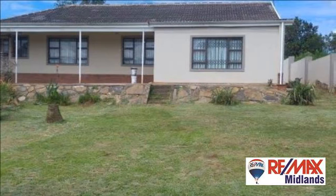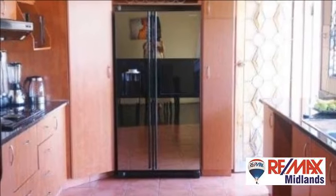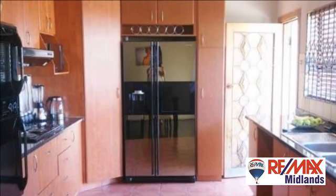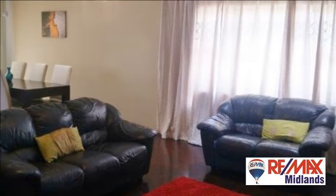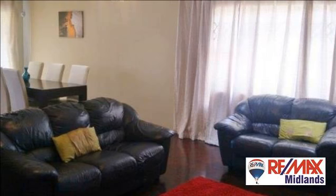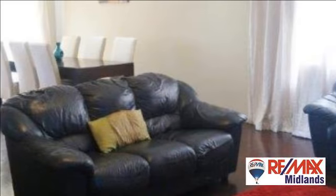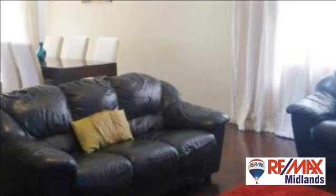An inviting U-shaped open-plan living area offers a large lounge, dining room and a modern fully fitted granite-topped kitchen. The cozy bedrooms are serviced by modern large bathrooms. There is a 40-square-metre room which can be used either as a second lounge, bedroom, study or gym room.